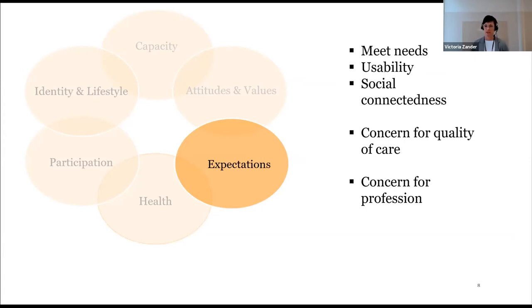From a caregiver perspective, informal and formal, there is a concern for quality of care and the perception that technology will replace human delivered care, which will have an impact on the user-caregiver relationship. And for personnel, technology is also associated with new ways of work and a possible threat against the profession and the professional identity, as they're expected to assume new roles.